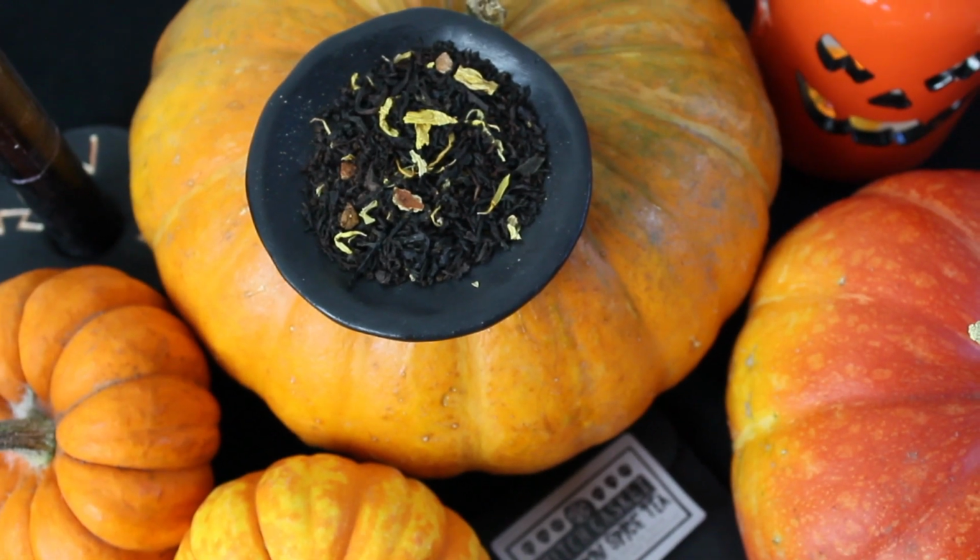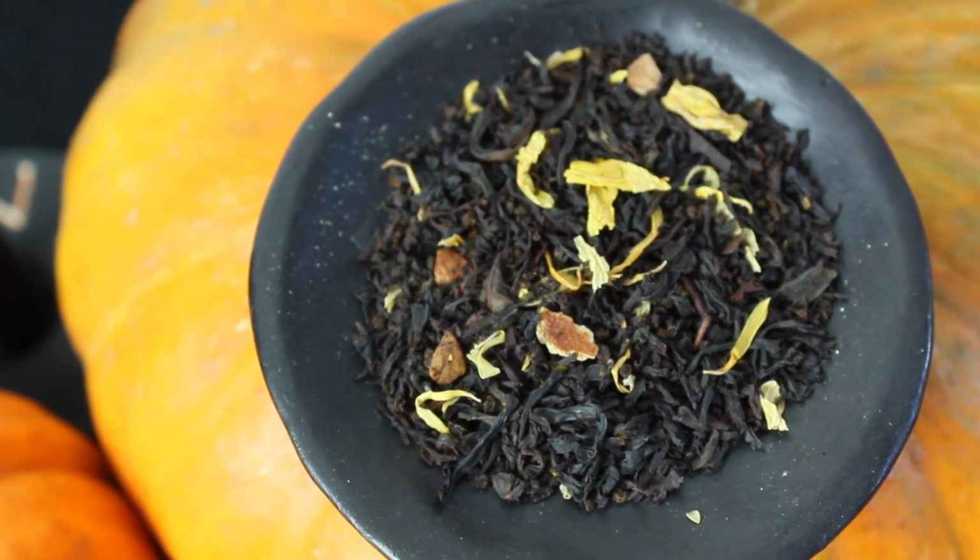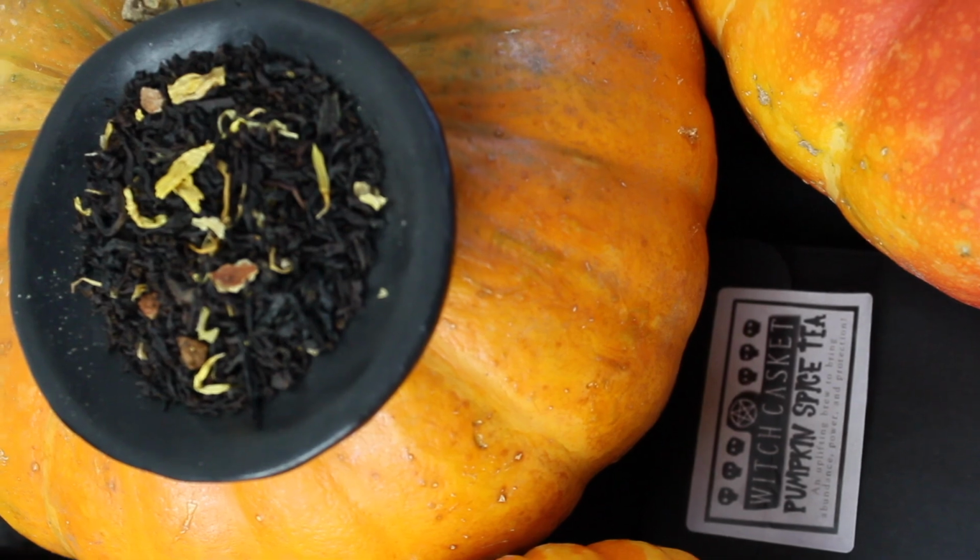Very cute. Then we have our tea, and it is pumpkin spice tea, so getting with that autumn vibe. An uplifting brew to bring abundance, power and protection. Okay. Now this looks like a black tea, which means I probably won't like it, but it smells really good. It smells kind of fruity and almost chocolatey. I mean, it smells amazing, but I don't like black tea.